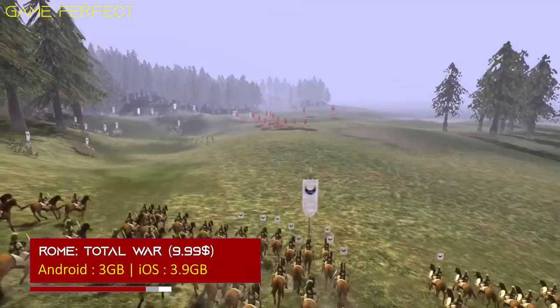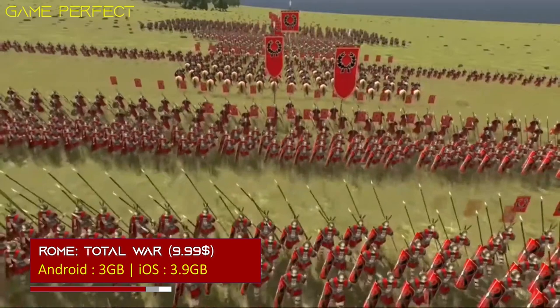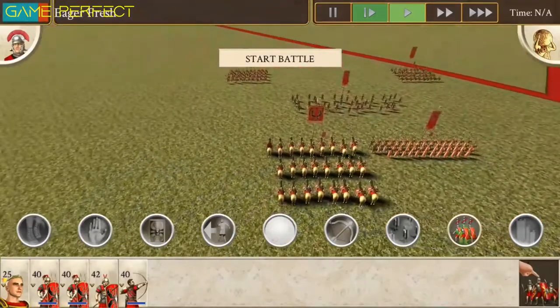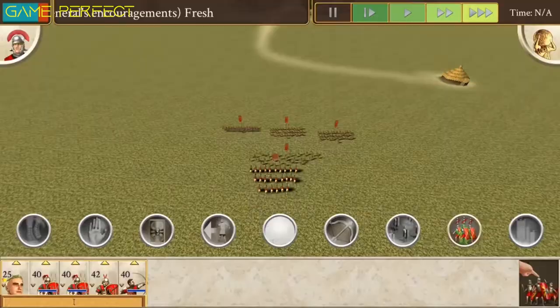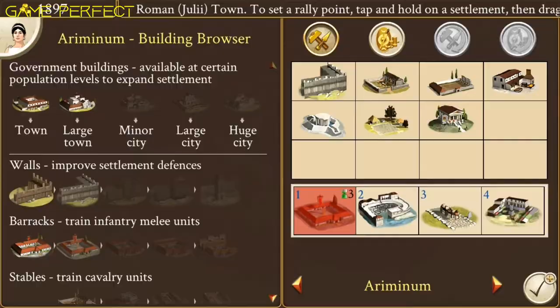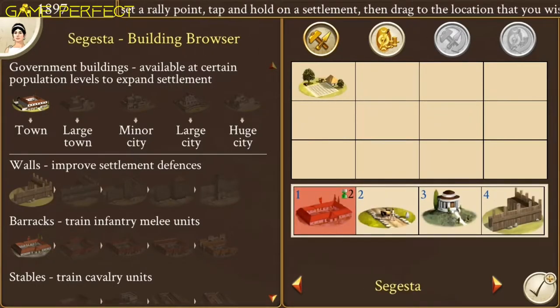Rome Total War. A cult classic strategy game by Feral Interactive. It brings almost every element, plus the nostalgia from its PC version. Fight real-time battles in enormous turn-based campaigns and conquer the whole ancient world.